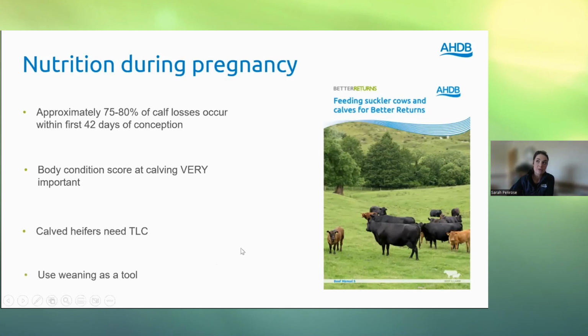And it's also worth bearing in mind that weaning can be used as a tool. As soon as that calf gets to 5 or 6 months of age, and if the heifer's losing weight, then do wean that calf. It won't come to any harm, and it's much easier to stop that heifer losing weight by taking the calf off it than it is running that heifer on with the calf and then trying to get some weight back on her before she calves again. So really do use weaning as a tool. Like I say, that calf won't come to any harm as long as it's 5 or 6 months of age.